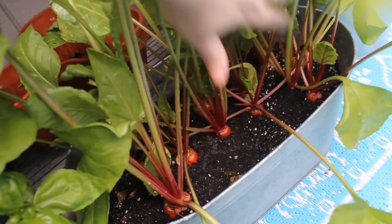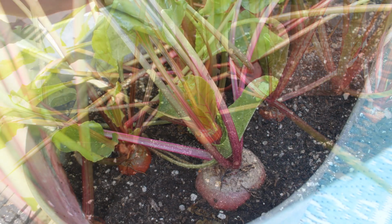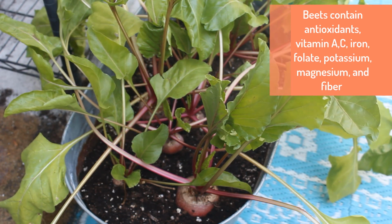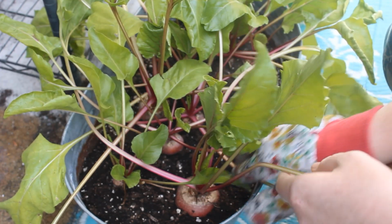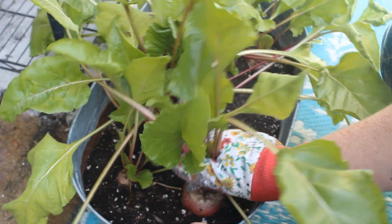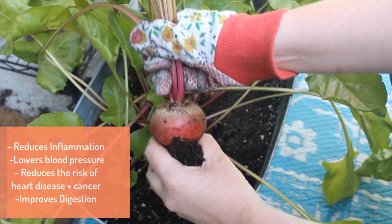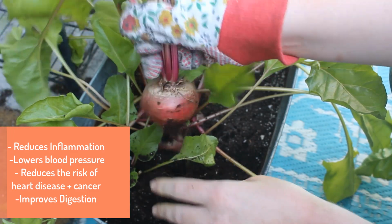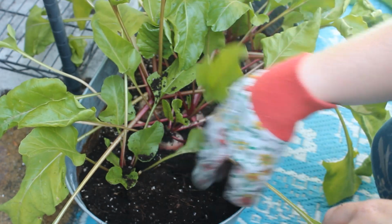Packed with beneficial nutrients and antioxidants, beets are highly nutritious and provide several health benefits when consumed regularly. Beets are rich in antioxidants and contain nutrients like vitamin A, vitamin C, iron, folate, potassium, magnesium, and fiber. Beets contain high amounts of betalains, which is what gives beets their vibrant color and is a powerful antioxidant that reduces inflammation in the body and may reduce your risk of cancer. Regularly eating beets is also shown to lower blood pressure and reduce your risk of heart disease, along with improving your overall digestive health.